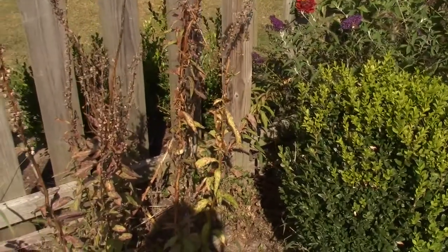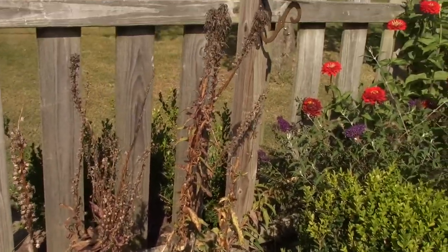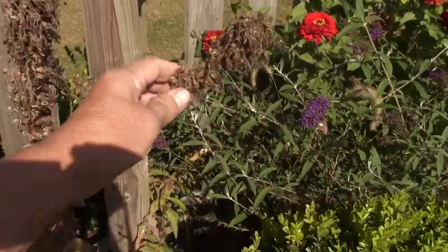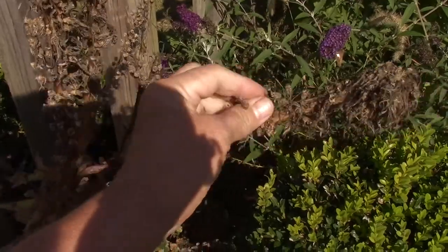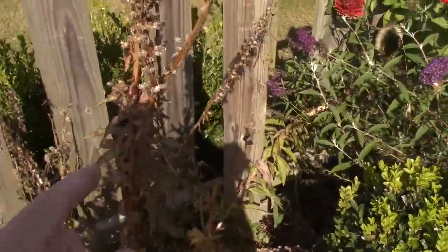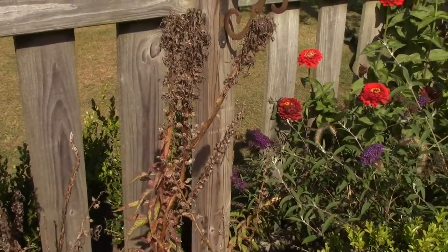These cardinal flowers did well, but they are gone now. So I'll be scraping off these seeds, hoping to produce more. And I'm actually thinking about taking some of these seeds and putting them up at the other end to see if I can start some up there.